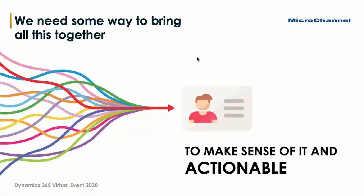So to sort of summarize what we're really talking about, we need some sort of way to bring all this data together and make sense of it related to a customer profile or a group of customers, an account if you're in B2B marketing, and then make it actionable.